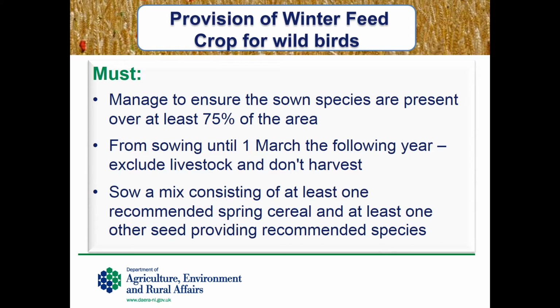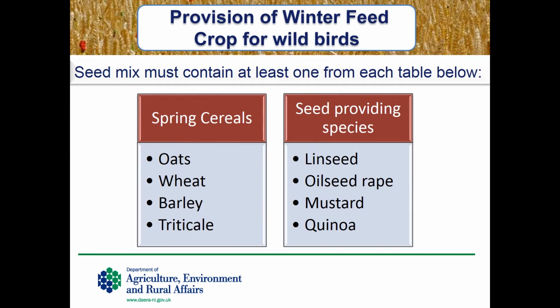And you must sow a mix consisting of at least 1 recommended spring cereal and at least 1 other seed providing recommended species. These are the 2 lists, both of spring cereals and seed providing species, and your seed mixture must contain at least 1 from each of the tables below.